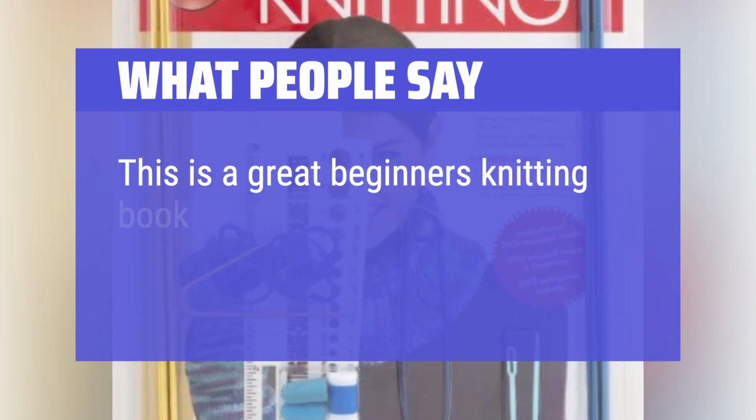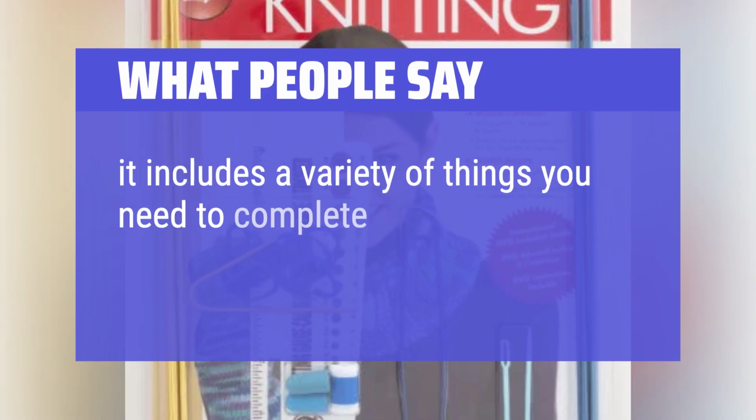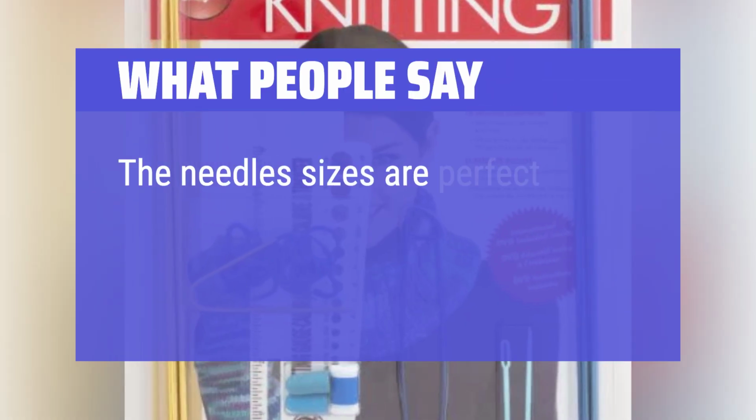What people say. This is a great beginner's knitting book and DVD. It includes a variety of things you need to complete one of 18 different projects in the book. The needle sizes are perfect for beginners.